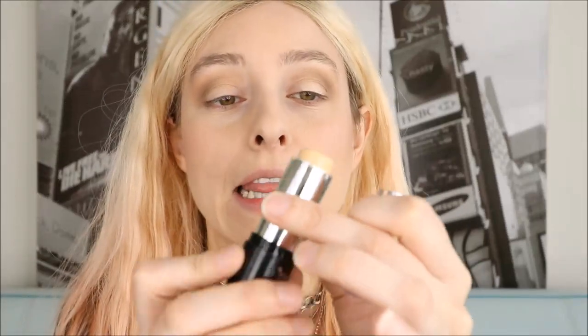I have an idea though. I'm gonna glob on some more concealer. Or not concealer, foundation. It looks like concealer because it's like this, but it's foundation. I keep calling it concealer. I guess it kind of conceals. Okay, yeah. Why am I doing this? Like, am I playing this and I have my face doing this thing? Like, why would I, like, why?